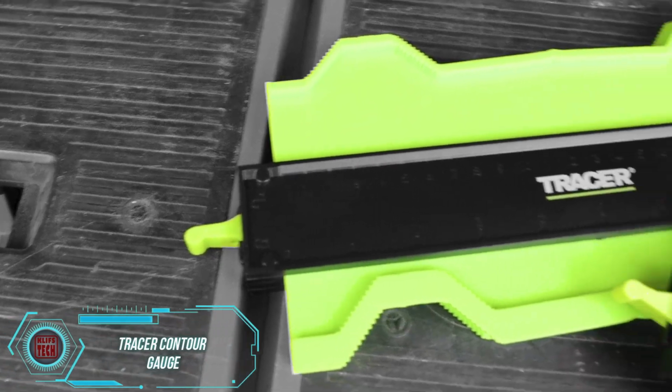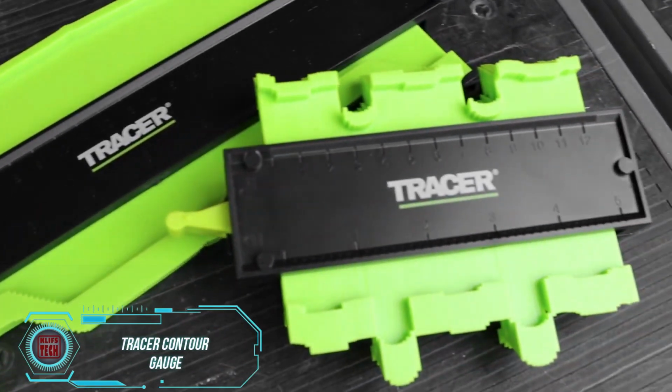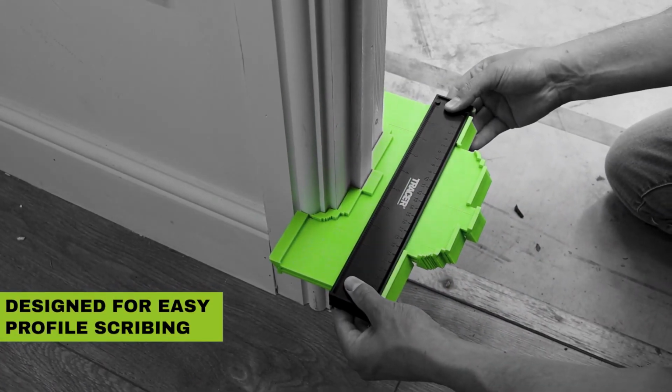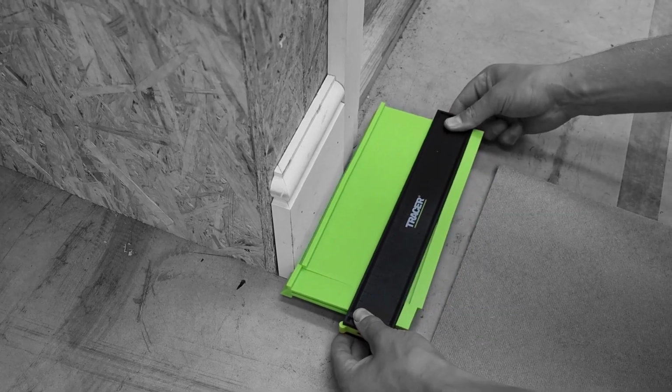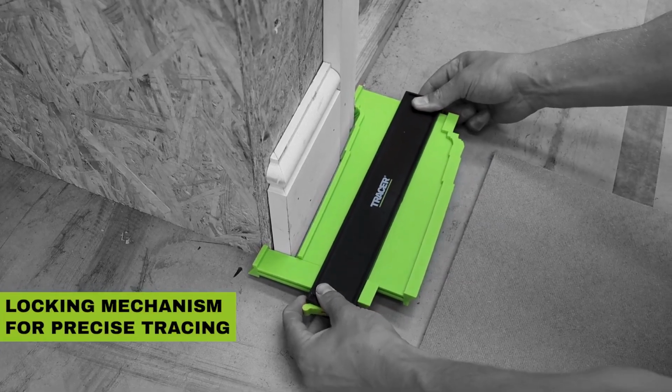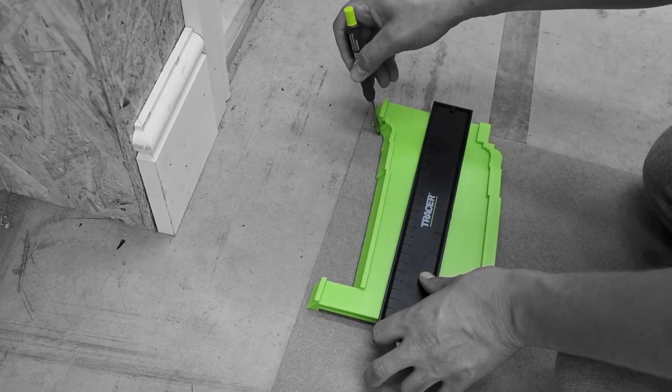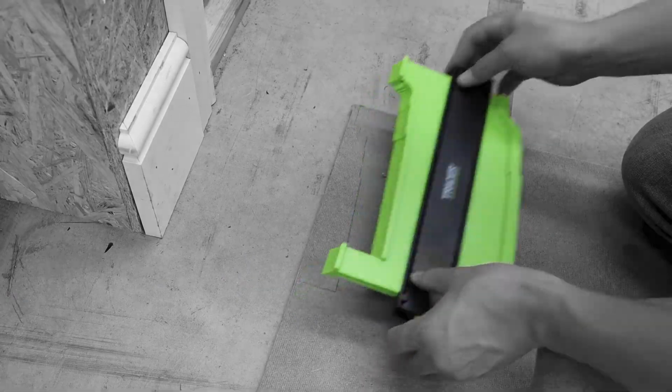When an apartment features marble columns and intricate ceiling moldings, measuring all the curves of the baseboard can be challenging. Luckily, there's a tool called Tracer designed for this exact situation. It has a set of sliding retractable plates that press against the wall to copy its exact shape, which can then be easily transferred to the drywall.